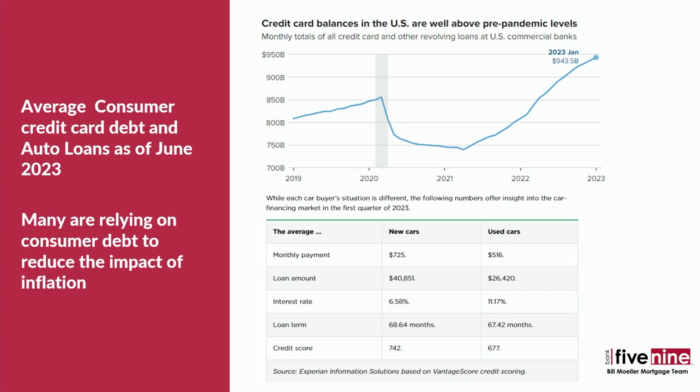This PowerPoint slide that I'm showing you here shows the credit card debt in the United States as of January of 2023. Consumer credit card debt is $943 billion, and the average car payment that someone's taking out right now for a new car is $725. The average used car payment is $536. And look at that interest rate for a used car. You actually can't get a used car interest rate on the average nationwide for a car that's 2016 or older.